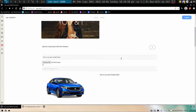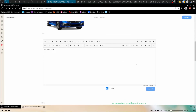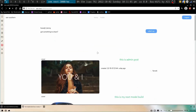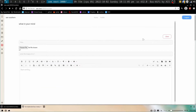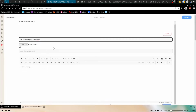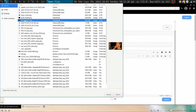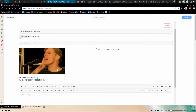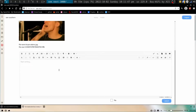So click on edit. It will pop up the form to edit the post. If he clicks on delete, it will delete too. If he wants to post something else, just click on what's up right here, and then put something in here as the title. You'll be able to upload a file. Let's upload some file here as a cover, and you see that the file will be previewed, and it also checks if the file is bigger than 2 megabytes, it won't be able to upload, and it will throw an error.